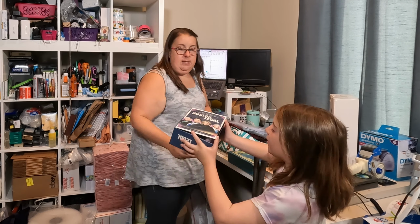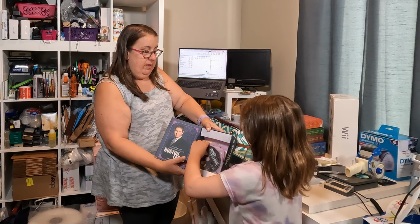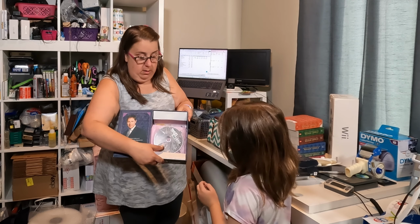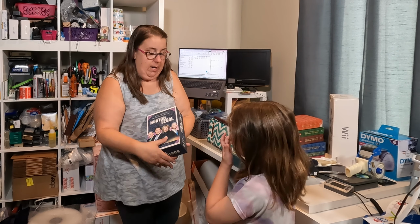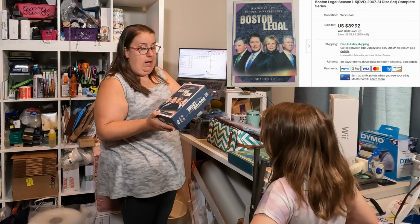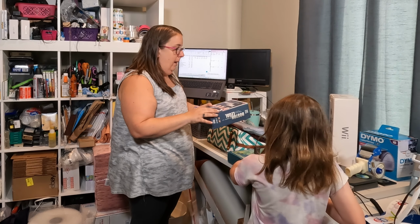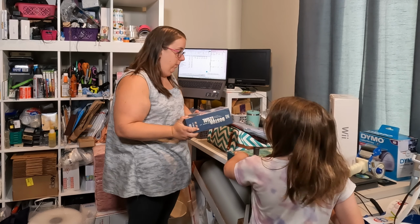All right, we've got Boston Legal, the entire collection, season 1 through 5. These are all loose discs. I don't know if that's how they originally came, but I counted them, made sure they're all there, and they are. I paid $5 for it, and sold for $34. I don't remember where I got it, whether it was a garage sale or thrift, but anytime you can find seasons of DVDs, the entire collection, they're definitely worth grabbing.